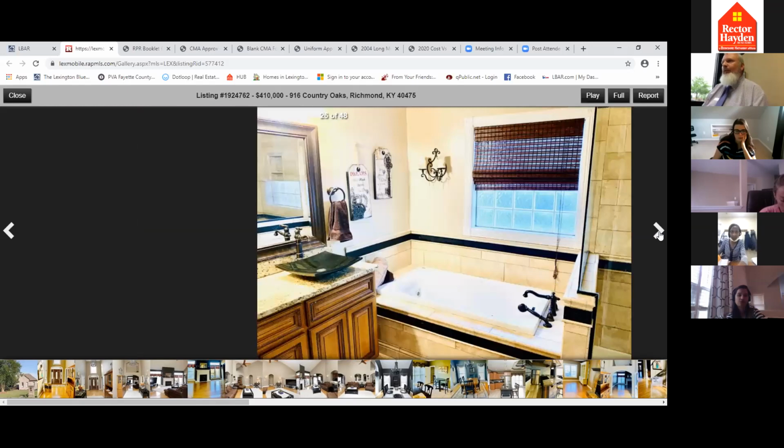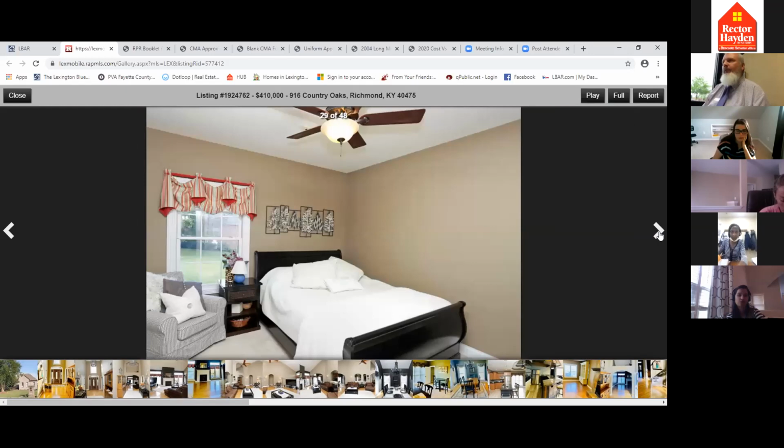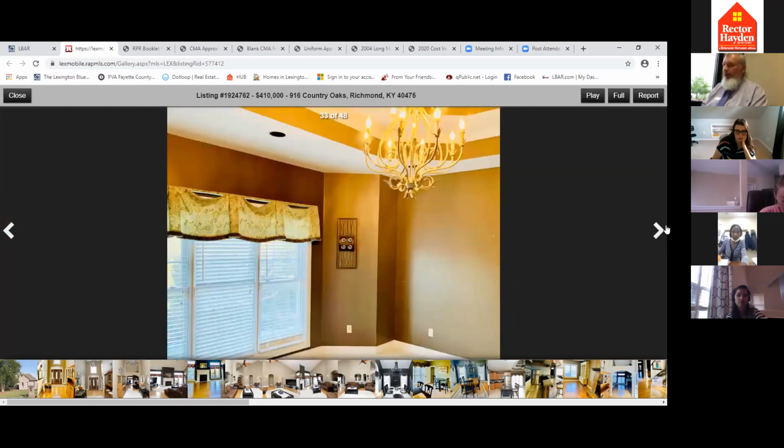Well, for sake of time, again, I'm not seeing a lot of crown molding, but I am seeing a lot of nice things. I'm going to fudge a little bit. We're going to call this a C 2.5. I'm going to call it right between a 2 and a 3. And I'll explain here in a little bit why that makes a difference.